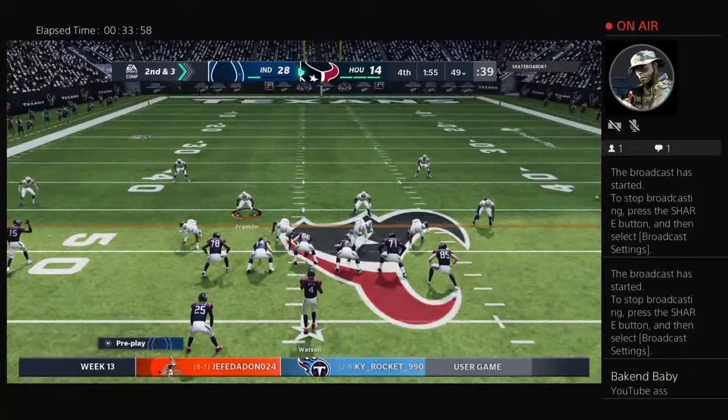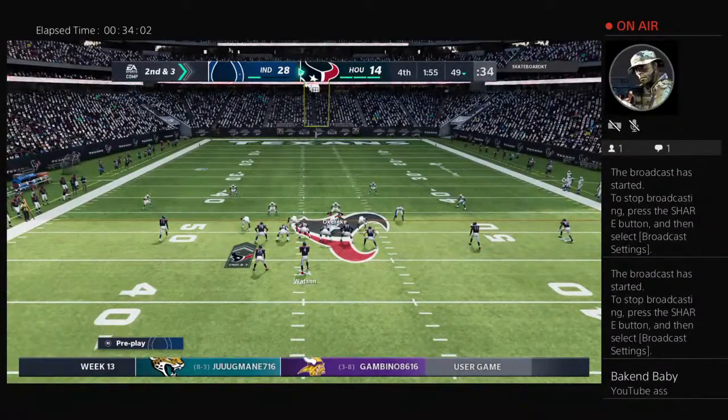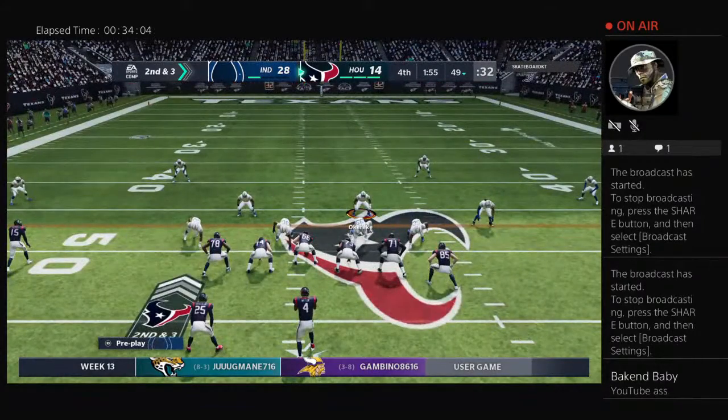Working with a 2nd and 3. Here we go. 44 to Mike. 44 to Mike. Check. You got nothing to run. You got nothing.